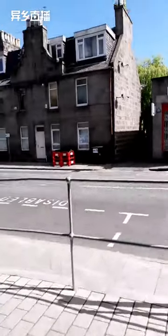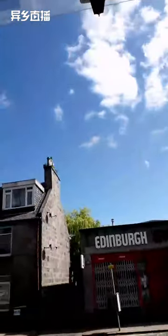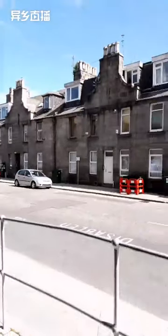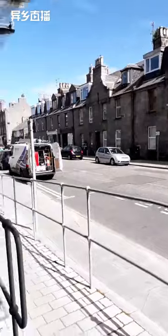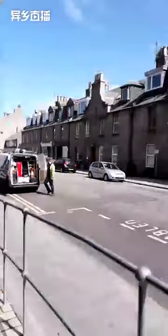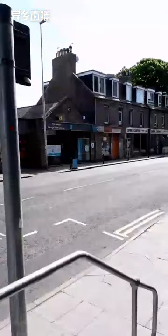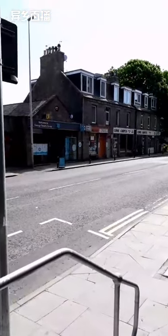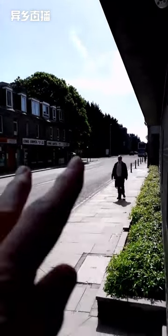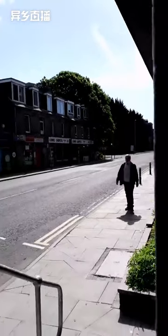See the sunshine. As you can see, it's beautiful skies in Aberdeen today. Not raining, which is a good sign. As you can see, we are on George Street. There is a co-op just across the road there. And then just at the end of that street, you turn to your left and you will find a big Lidl, which is very popular with the students.